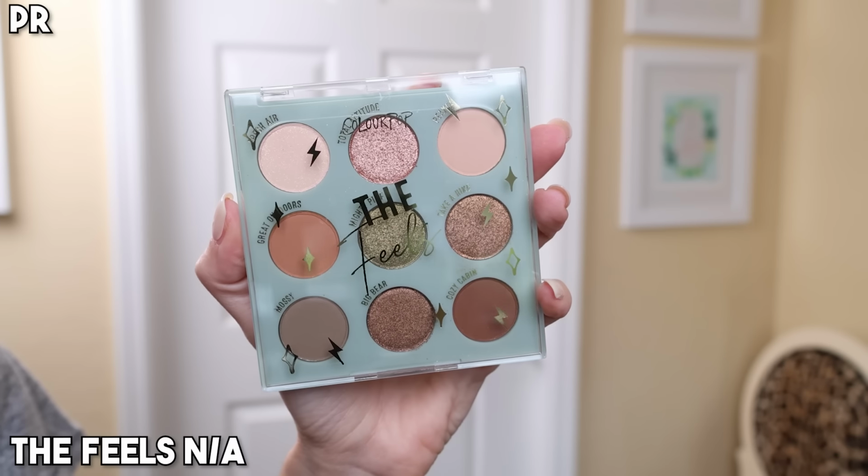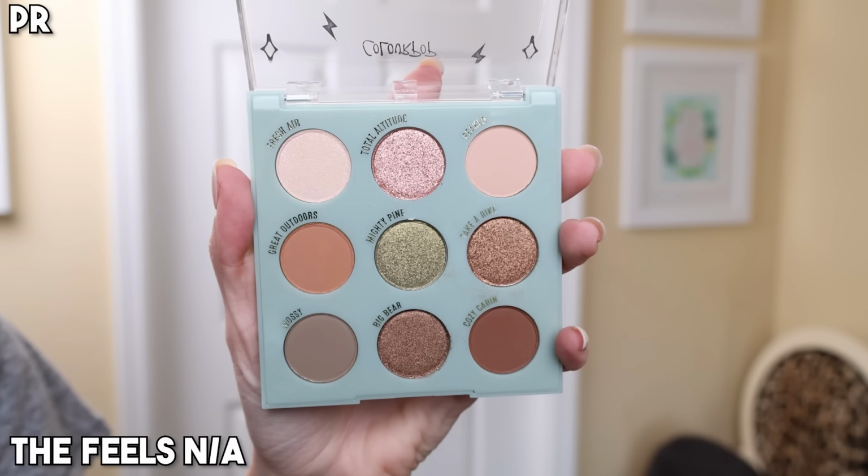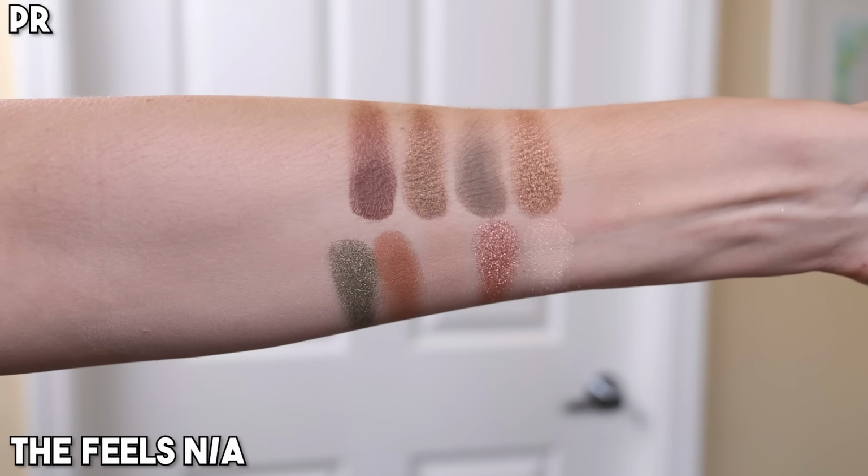We have Glitzed Out in this palette, which is definitely one of these newer formulas that ColourPop is doing, where it's a glitter hybrid shade, where it's kind of like a pressed glitter, but it's eye safe. And then my favorite one of the ones I have is The Feels. This is more of a grungier warm tone palette with a couple of pops of green. So love these palettes. I think they're great.